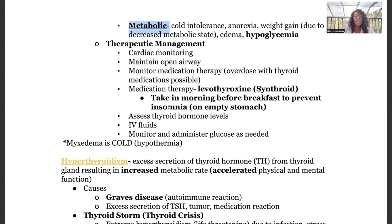And then we have another set of problems in our hand because that medication is going to get the patient going. Do you think that's a good medication to give at night when the patient's trying to go to sleep? No, we're going to give that medication in the morning so that they're going, and they can burn off those calories. So by the time it's nighttime, they can go to sleep. So that's why it says take in the morning before breakfast to prevent insomnia. And very important, guys, they're going to take that Synthroid on an empty stomach.